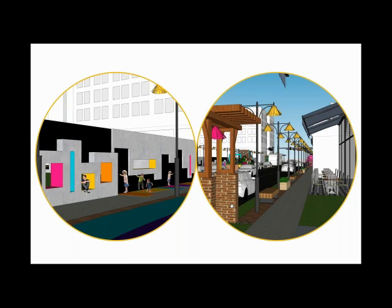So I think overall, West Tampa definitely has a tremendous potential of reliving the life that it has lost, and it can be done through small improvements and some major programs.